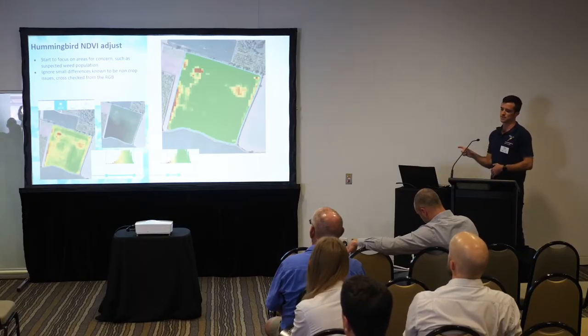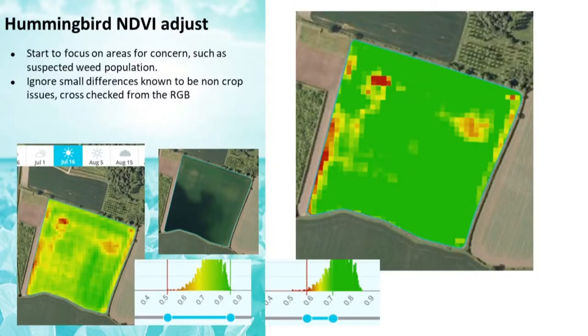And in terms of the adjustment bar, you've got the NDVI scores, but you can manually adjust that metric to focus on areas of concern. Where the crop's got a nice even coverage, you can swing that bar to focus on the areas which need attention. And they get cross-checked against the RGB, which is just your photographic image.